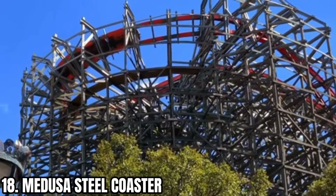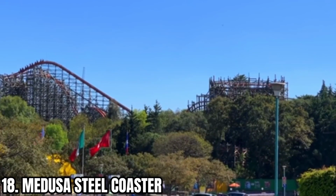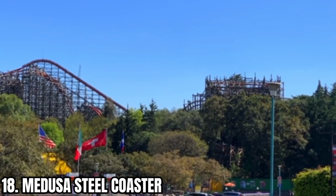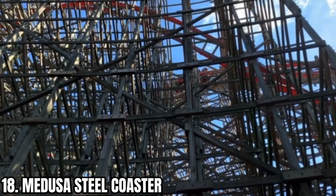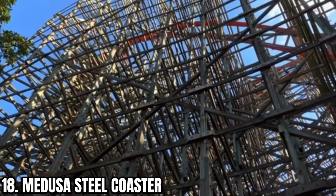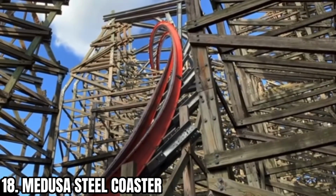Coming in at number 18, we have Medusa Steel Coaster at Six Flags Mexico. This is the first coaster with orange track on this list, and the reason it is last place out of the orange track coasters is because it doesn't really pop as well as the other coasters. The other coasters with orange track have much more of a presence, while Medusa Steel Coaster is kind of just there.